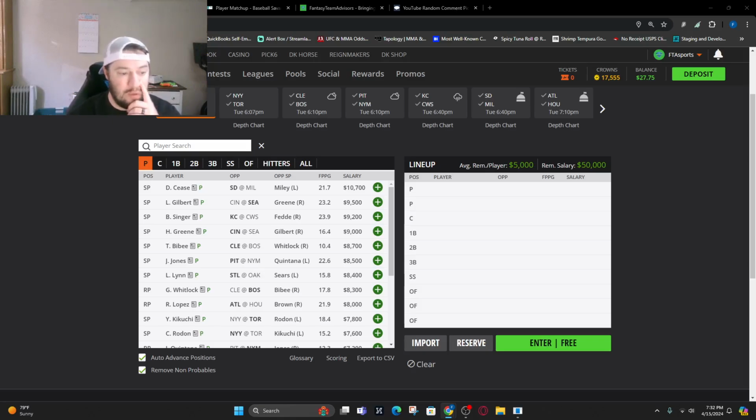Looking at some of the home run simulations and projected home runs, as of now, 23 home runs projected over 11 games on the main slate. The Yankees over Toronto. The Angels over Tampa Bay. The Braves over the Astros. San Francisco over Miami. So San Francisco over Ryan Weathers.